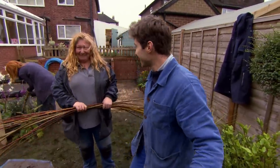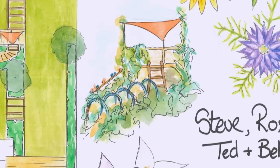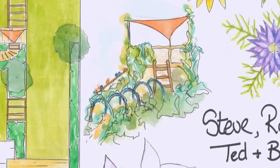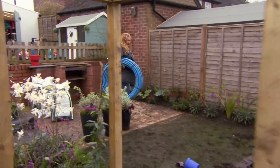I think it's fab. Behind Harry's hobbit door in the secret garden, Charlie wants to create a kid-sized tunnel from plastic water piping. Costing around 50p a metre, it's cheaper than willow, which can be used for a more natural effect.